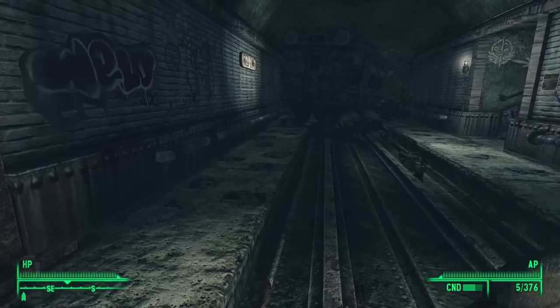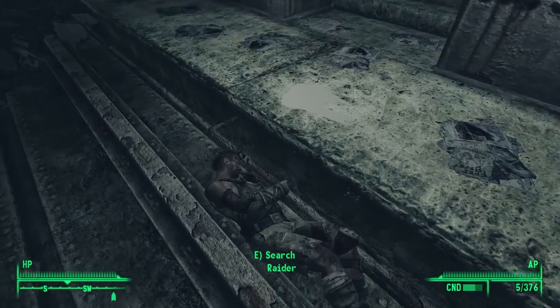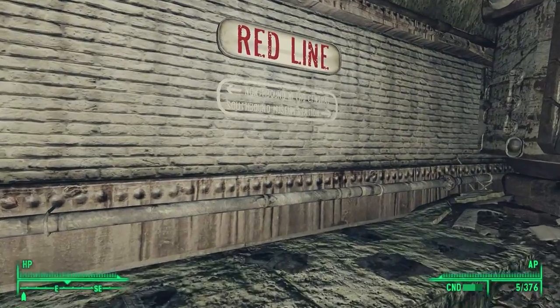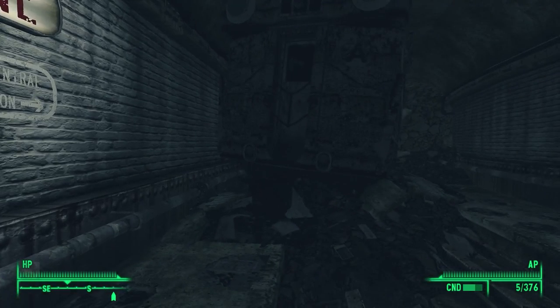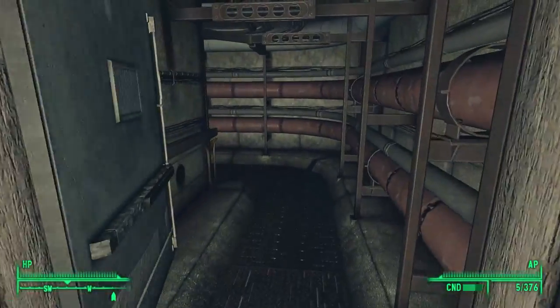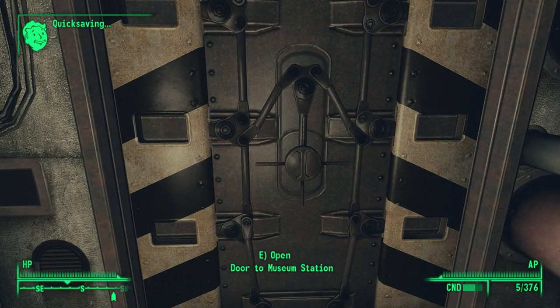The Brotherhood symbol points up the stairs, and lying on the tracks is the corpse of a raider we did not kill. Looking at the signs on the wall, we see northbound back to Metro Central and southbound to Museum Station. The Brotherhood graffiti reads Mall Outpost. Heading up the stairs, we round a corner until we open a door to Museum Station.